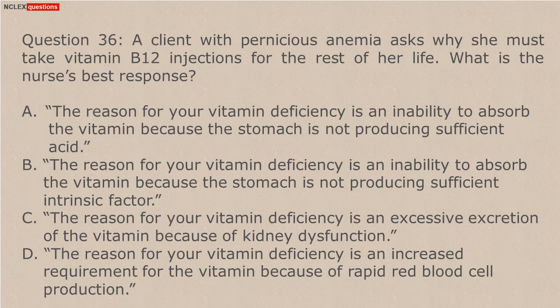Question 31. A client comes into the health clinic 3 years after undergoing a resection of the terminal ileum complaining of weakness, shortness of breath, and a sore tongue. Which client statement indicates a need for intervention and client teaching? A. I have been drinking plenty of fluids. B. I have been gargling with warm salt water for my sore tongue. C. I have 3 to 4 loose stools per day. D. I take a vitamin B12 tablet every day.